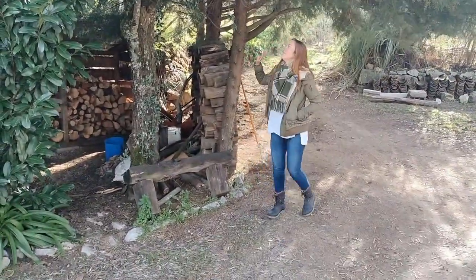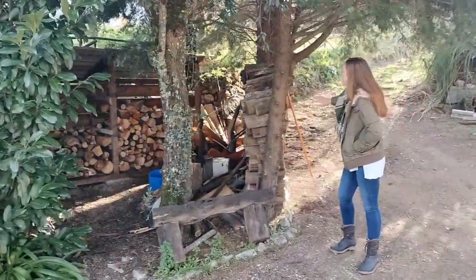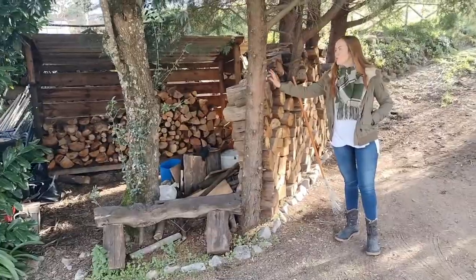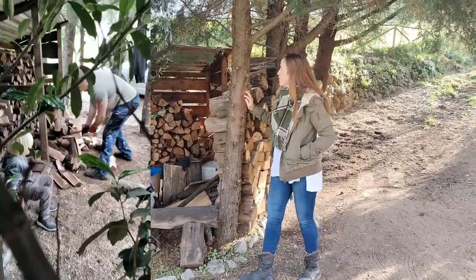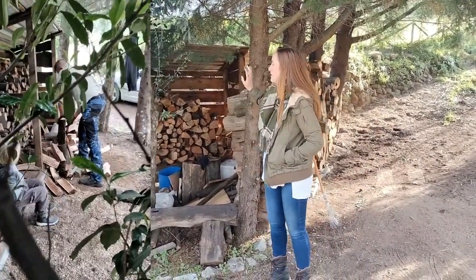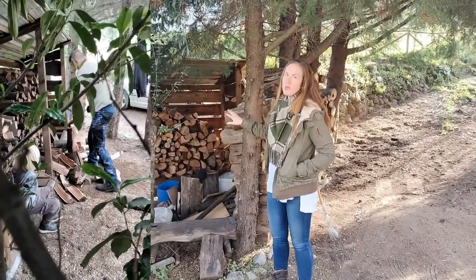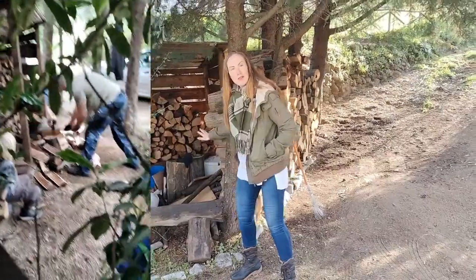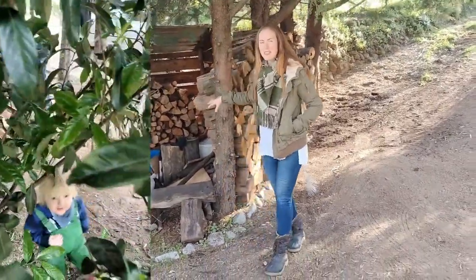Here we use the natural shade from these trees and build a wall just from some cut wood to store our wood for winter and some tools that are needed up here. The wall here is removed because we were running out of firewood, but we will need to restore that as well.